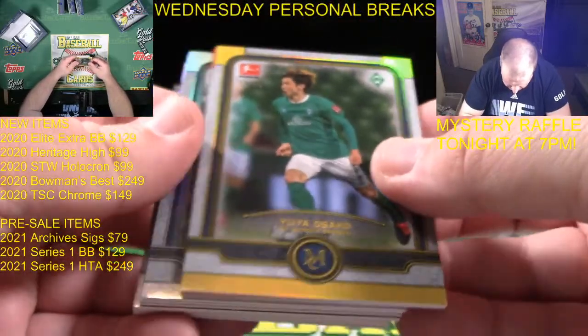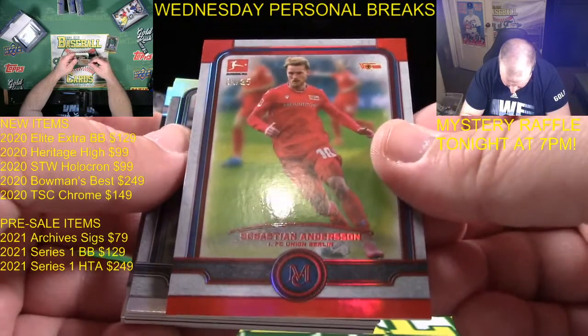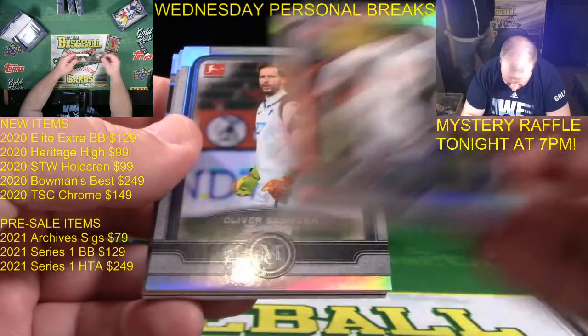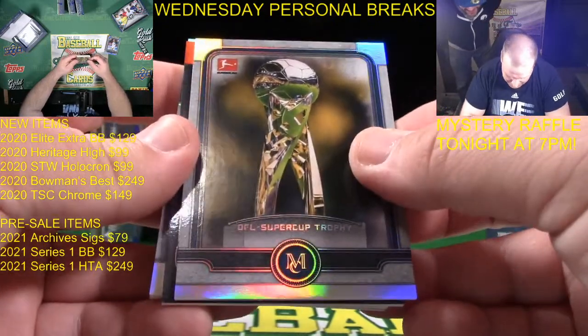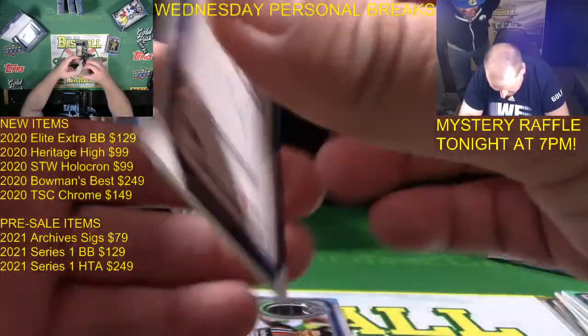Osako out of 50. Anderson, Sebastian Anderson out of 25. Modeste. Bowman. The Super Cup Trophy. That's cool. Ooh. This is out of 25.